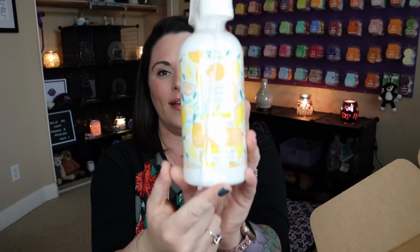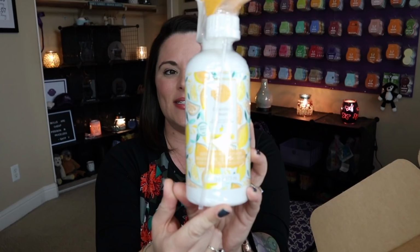Ooh, so in this Whiff Box for March 2020, we are getting a Counter Clean and Squeeze the Day. Yay! Counter Clean is absolutely amazing. I have said it over and over again. You can literally use this on anything.